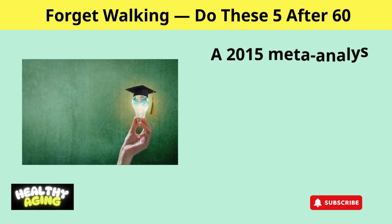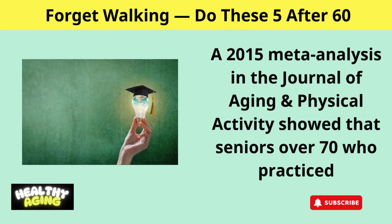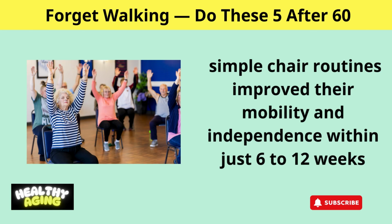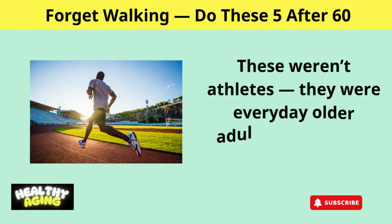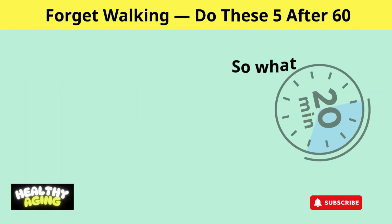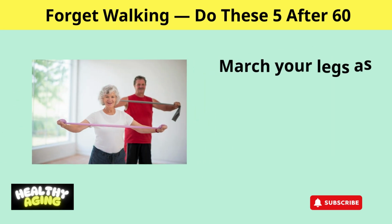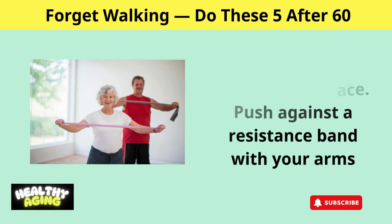A 2015 meta-analysis in the Journal of Aging and Physical Activity showed that seniors over 70 who practice simple chair routines improved their mobility and independence within just 6 to 12 weeks. These weren't athletes, they were everyday older adults, many using walkers or canes. So, what does it look like? 15 to 20 minutes a day. Sit tall in a sturdy chair. March your legs as if walking in place. Push against a resistance band with your arms.